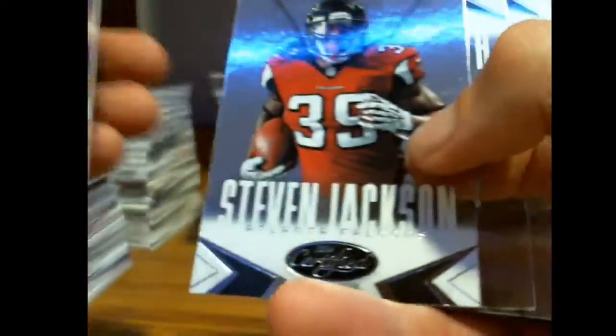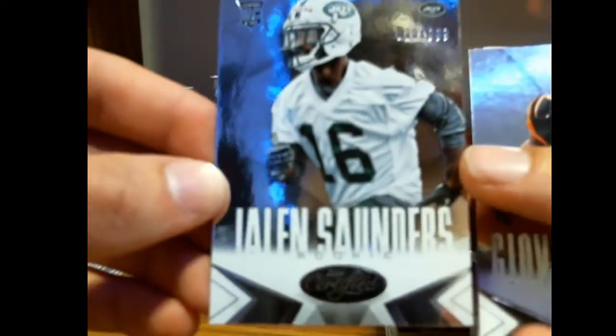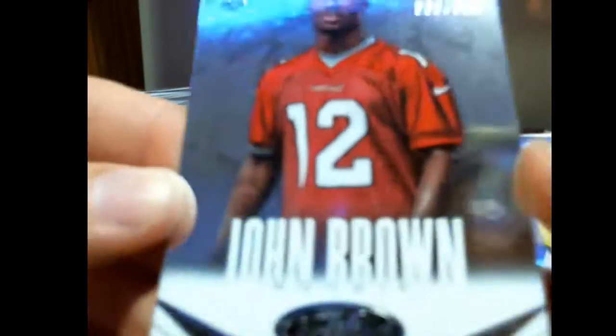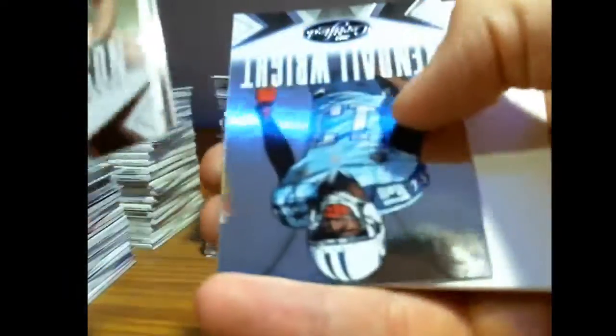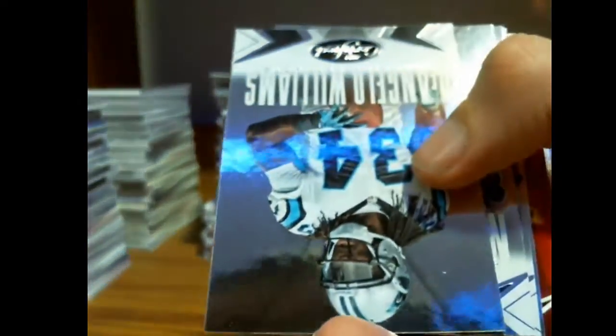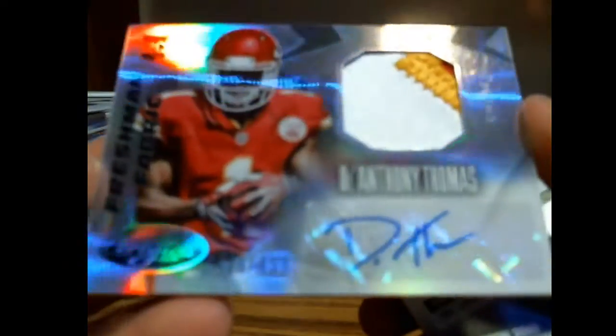Okay, let's continue. EJ Manuel. So on. All right. And Jalen Saunders at a 999 for the Jets. Alright. John Brown at a 999 for the Arizona Cardinals. Okay, we got Luke Kuechly, Pro Bowl. Alright, and we've got a DeAnthony Thomas out of 699.